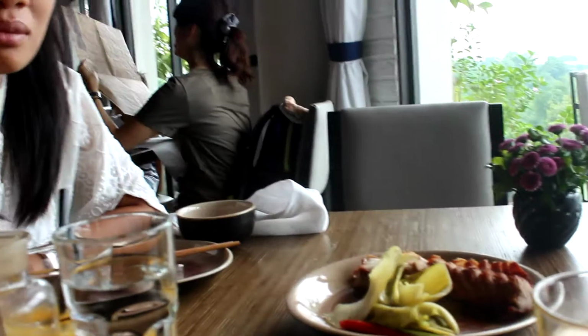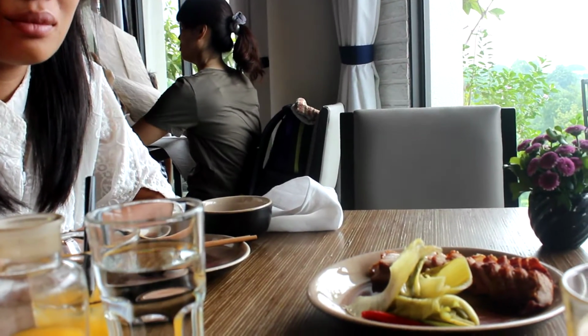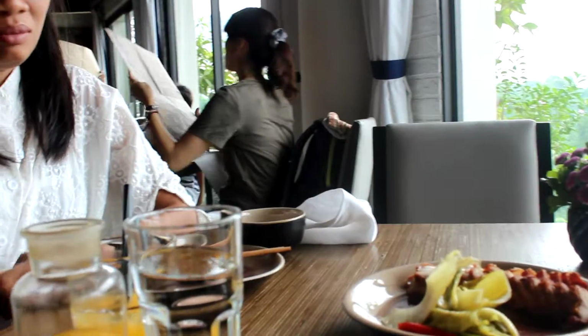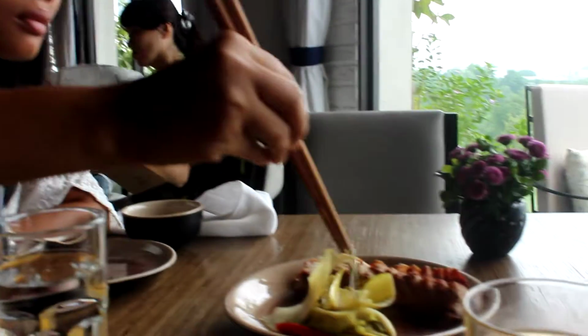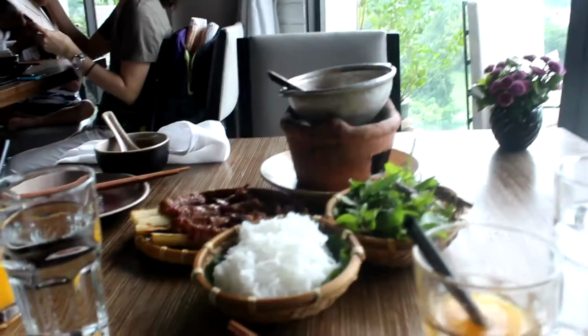different from spring rolls in Thailand or Germany that we eat. Yeah, I think the spring rolls were really crispy and you could taste the seafood was fresh. Maybe one of the best seafood I ever tried. I mean, maybe one of the best spring rolls I've ever tried. Okay, let's try this meat.